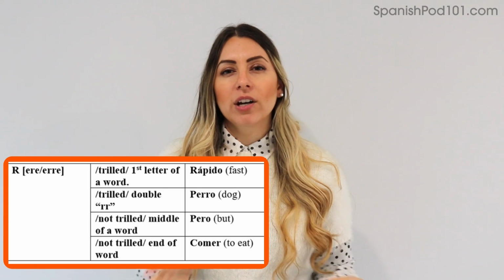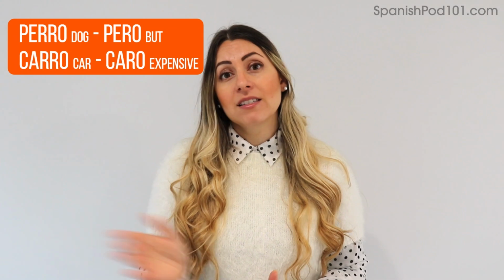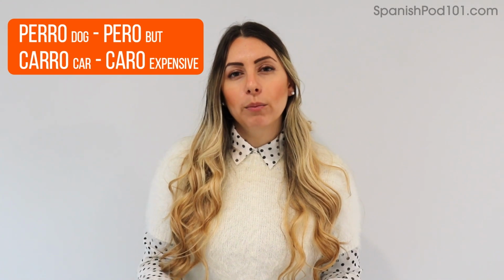Look how important it is to at least try to pronounce it, because you are either saying dog or but, perro, pero, or you're saying car or expensive, carro, or caro. So it is important. Of course, the context will help you get your message across, but you will save the Spanish speaker time of trying to figure out what you're trying to say if you just say it perfectly fine. It will be way easier for you to be understood. So even if you try, and I know it's frustrating sometimes, if you try to make an effort, it will still sound like you're trying to say dog and not something else.